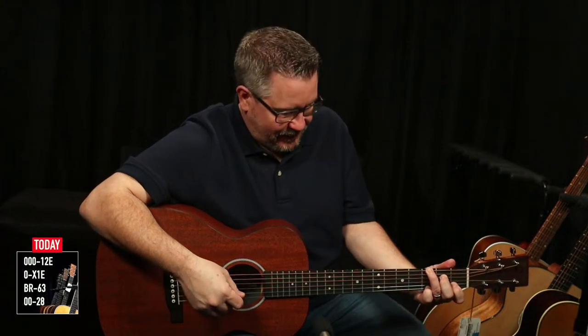Maybe a play on Phil's play on words. Guitars that make your wallet feel big. This guitar is very inexpensive. Very big sounding, I believe, for the price. The OX1E. And those in the know know that it used to be called the OX1MAE, or at least back in 2017. And Jim would know. It's his guitar. Good eye.